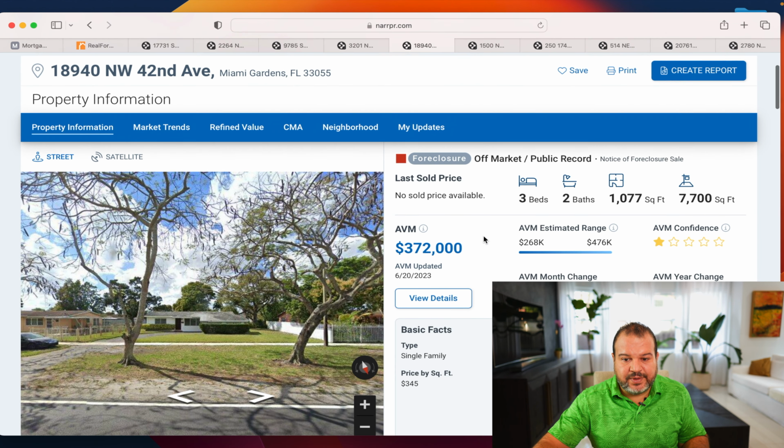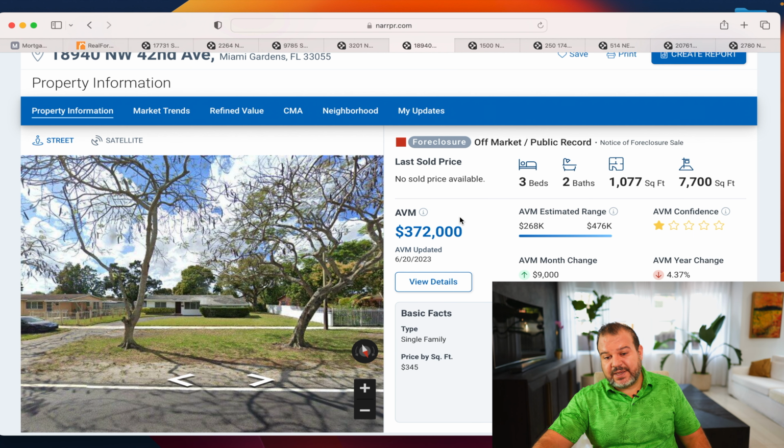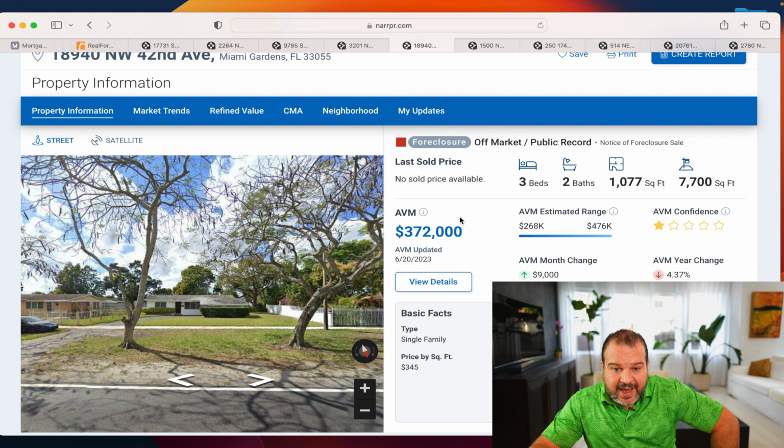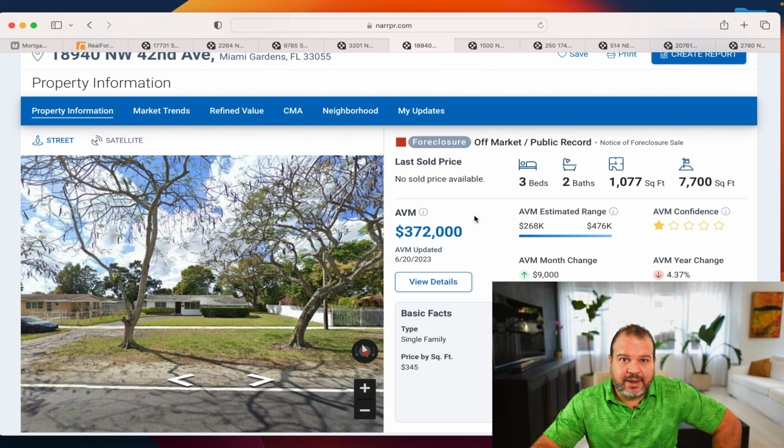So the bid is 170. So we're over this. I'm sure we're over that. So now the bids are going to go up because someone's going to get this property. 189, for the AVM's 372, meaning that it's worth that. Now these AVMs, I'm going to talk about this. This is the same thing as you get on Zillow, on Realtor.com, on all these websites. They give you an amount. It's called an AVM. You've got to be careful with these amounts though.